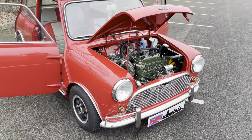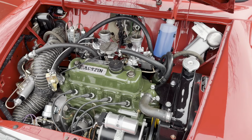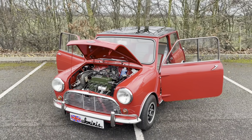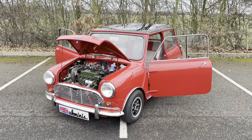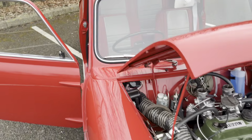So it's the original 970 Cooper S engine, 65 brake horsepower with twin SUs. Yes, the airbox is missing. That's because we run them in without the airbox, and then when we have them rolling road set up, we add the airbox. So we've got 54 miles on this car since completion, of which I've done every single mile.